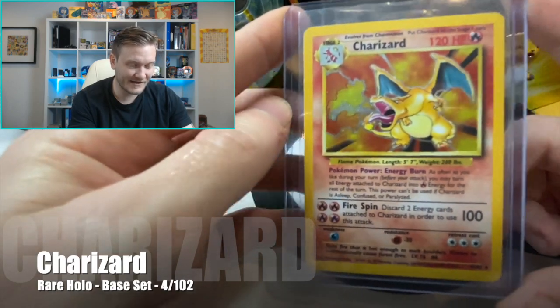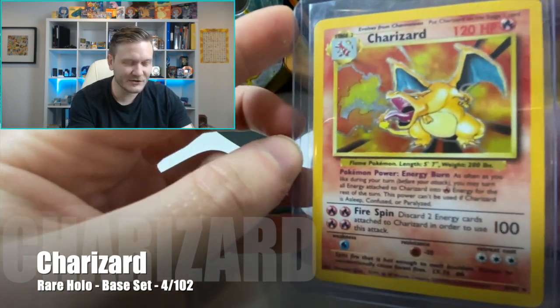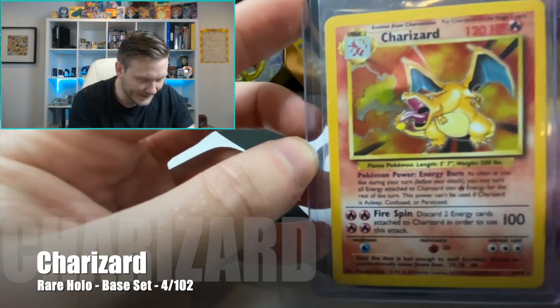I don't even have to say anything, ladies and gentlemen. Just look at it. It's more the story behind it as well. I remember where I was standing, and I think every kid has that feeling when they're like, oh, I remember where I was when I pulled one of my big first holo cards.